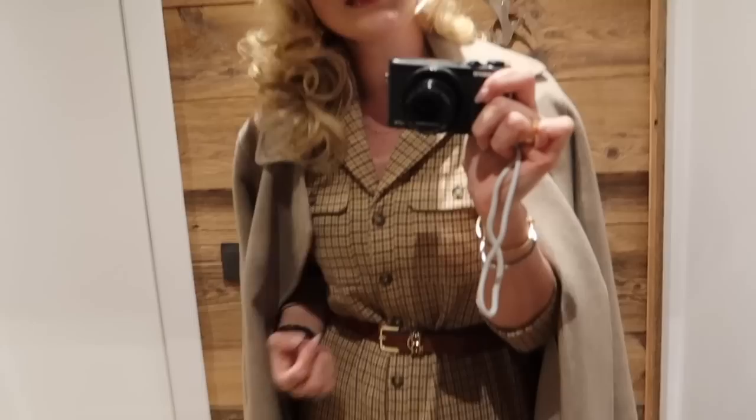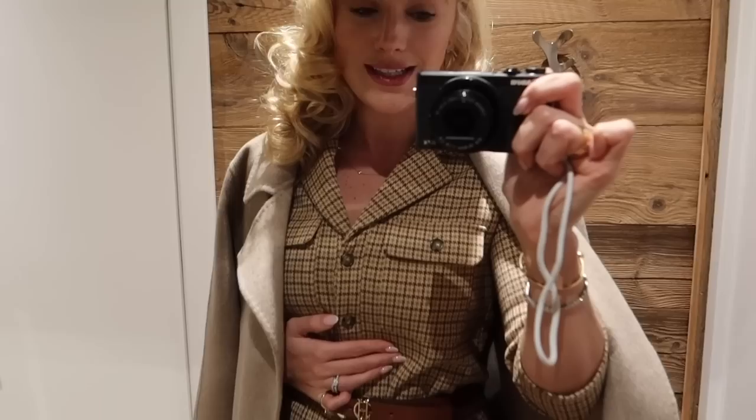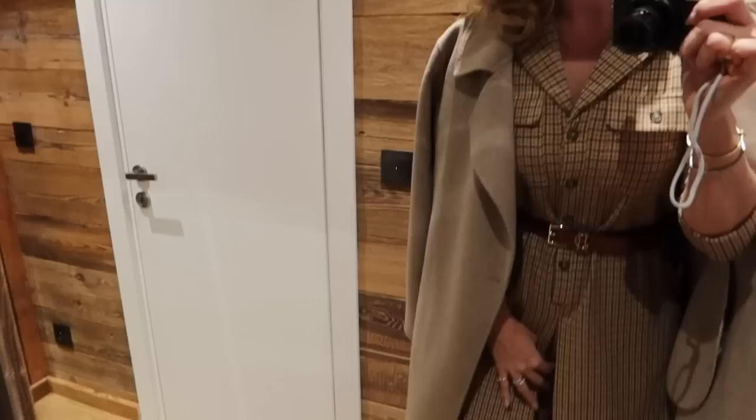So this is an absolute find. I got this on Sunday in Maxamara. It's on sale. It's a combination between a wool and a cashmere. It is so soft and warm. It's got these beautiful horn buttons, and it's like a dress short situation. I mean, how fabulous is that?